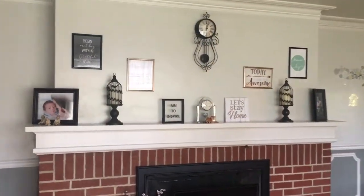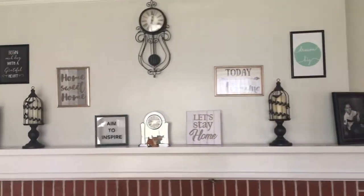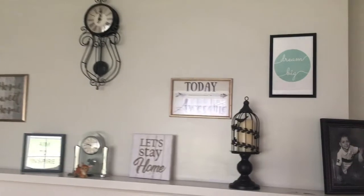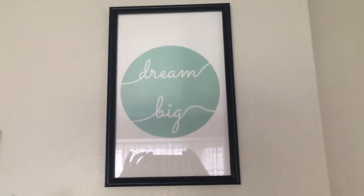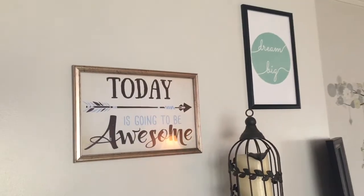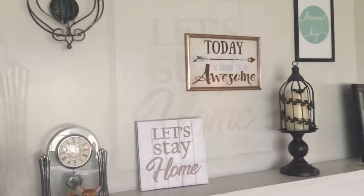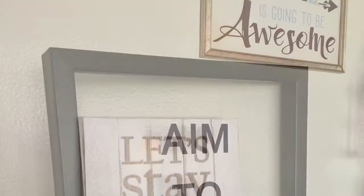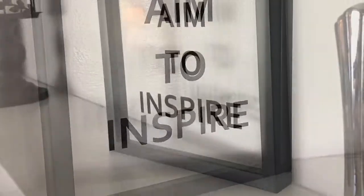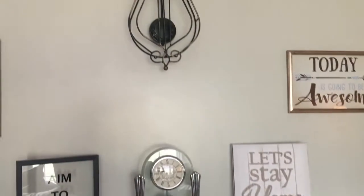And as for everything else, I ended up moving it into my living room and creating what I call an inspirational wall above my fireplace. I've never had anything on this wall except for the clock in the center, so I went ahead and put the Dream Big sign, the "Today is going to be awesome" sign, and the "Let's stay at home" sign, along with "Aim to inspire" glass sign, which I originally had out in my breezeway and moved in here.